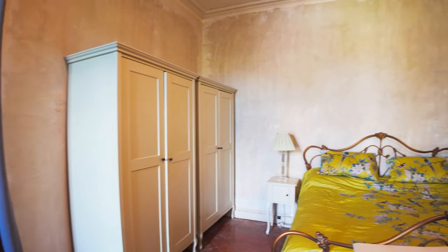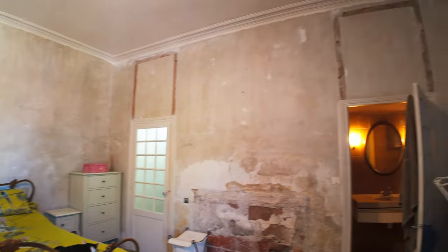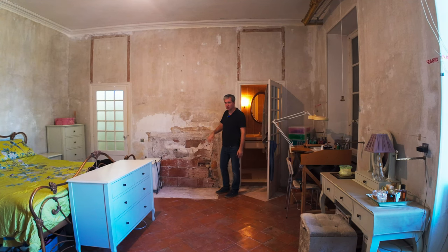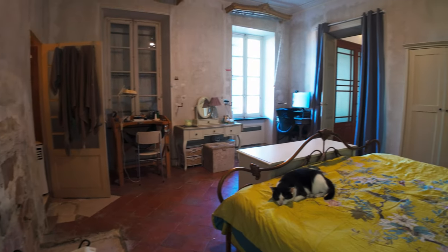We're going to do the same kind of treatment in here. We're going to do big ceiling rows. We're going to do some plaster work. We're not sure what kind of panels we're going to do in here, if any. We're not sure yet. We've got 2 nice windows here. This is the north side, more or less.